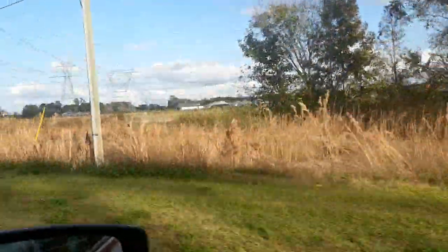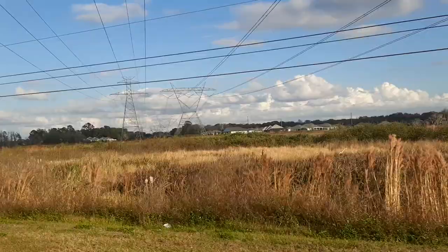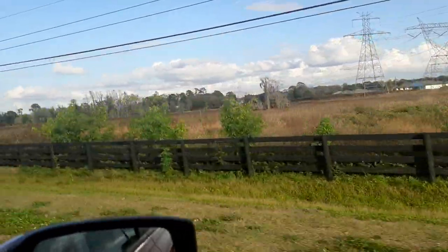Like a 12-foot one. It was a pretty good size. All these tension wires here. I think we're almost to 44. We are at 44. You can wrap it up.